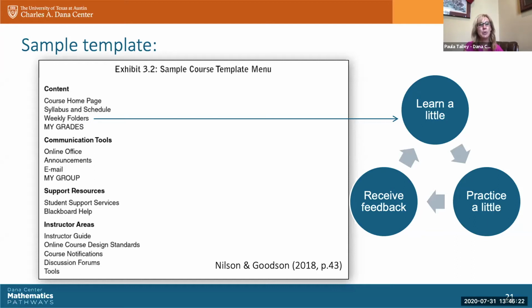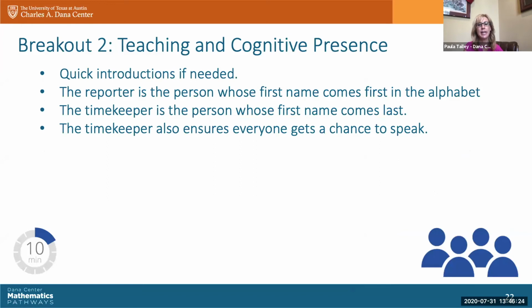But we're gonna send you to breakouts here in just a minute. And I want you just to focus on that teaching and cognitive presence. Quick introductions if you need to introduce each other. When we come back, we're gonna have just a couple of people share out. I can't have everybody share out, but I want everybody to choose a reporter, because if you don't share out, I want you to share your ideas in the chat.